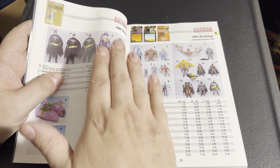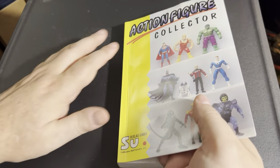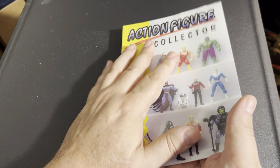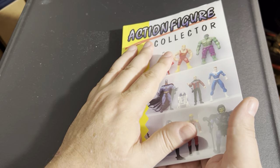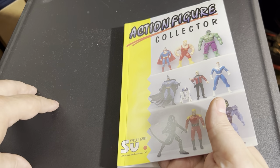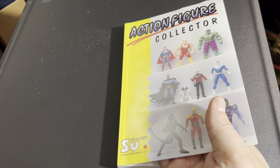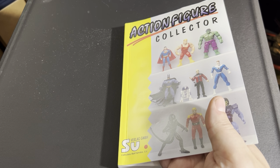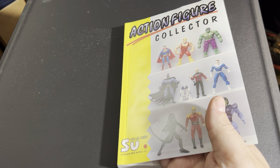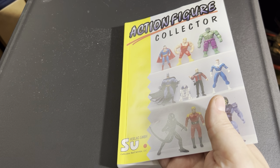Partly because I think this book is going to help me, a lot of these 90s figures are going to start skyrocketing in value in the next 5 to 10 years. So if you don't start getting them now, 10 years from now you're going to turn around and go, I do want that line, I wish I collected that. And they're going to be like $100 per figure. They're going to be up there like Star Wars and G.I. Joe were a few years back for us, you know.